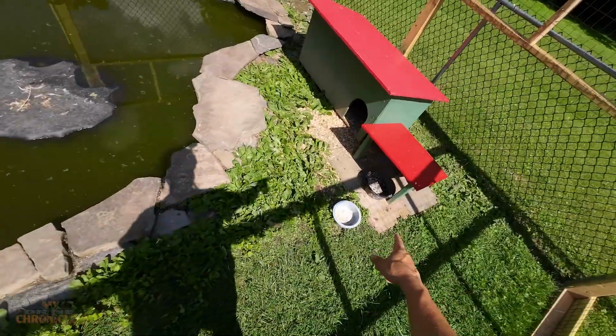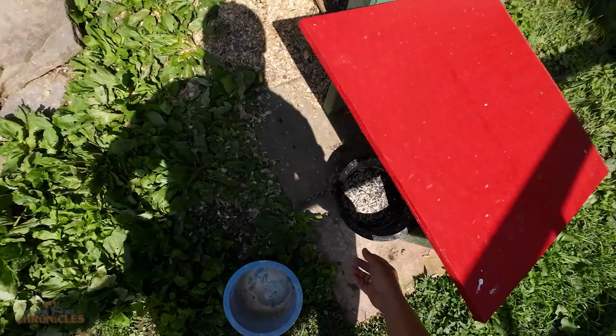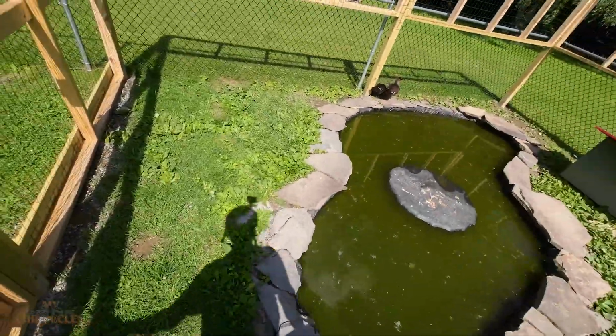These guys, looks like they ate all their food. They did good. Is that what you're yakking about? You want some food? Oh boy. He's getting loud today.